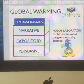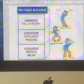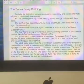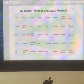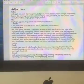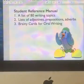It shows you examples of how to teach essays. And then, those are the 3 gestures: tell a story, hands up, explain a process, and persuade. Summary, and then there is a detailed description in the PDF of the Brainy Essay Building. That's why I don't have to walk through it right now. Here we go. Now, what do kids need as a writing reference manual? They need 3 things. They need a list of topics. They need a list of adjectives, adverbs, and prepositions. And they need these Brainies, all of which are free from Whole Brain Teaching. That's what they need.